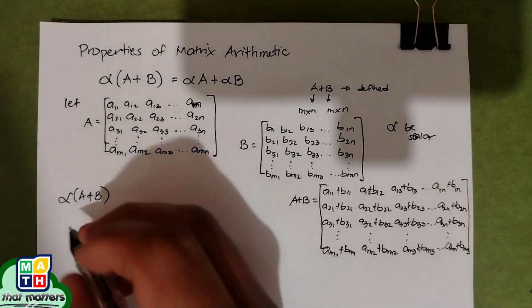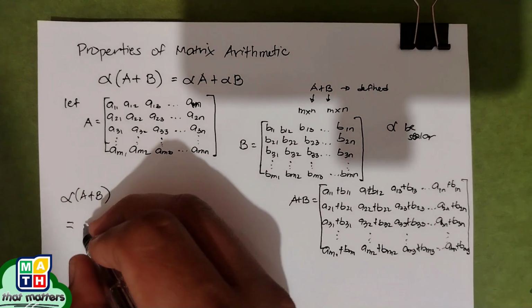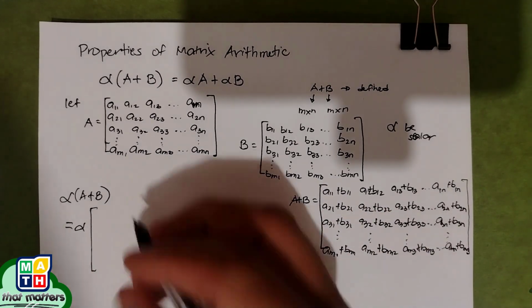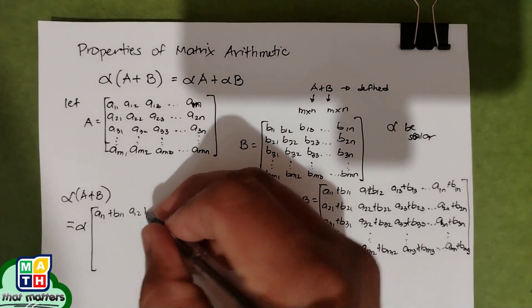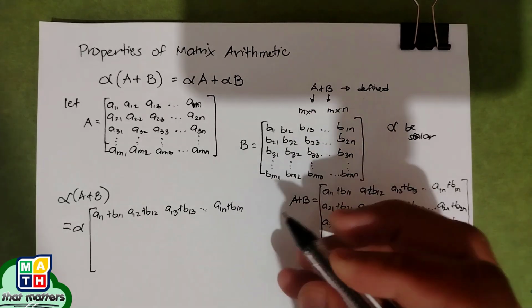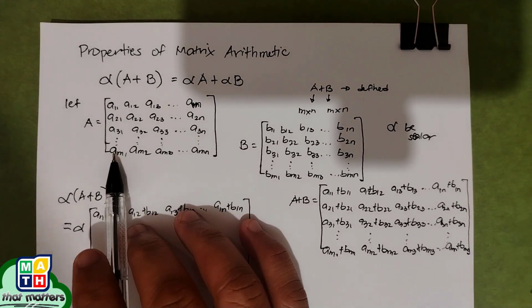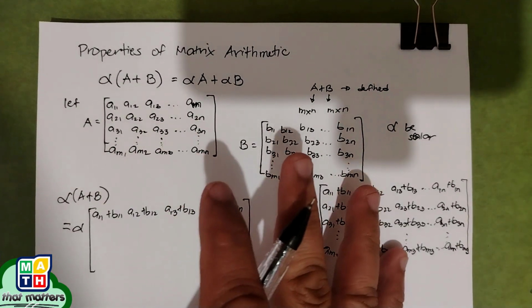Now we are going to multiply the scalar alpha to this, so you will be having this expression: alpha times the entire matrix, A11 plus B11, A12 plus B12, A13 plus B13, dot, dot, dot, A1N plus B1N. As you can see, when you try to prove properties of matrices, it would really take a lot of time, since we are going to consider the general form of matrices, not just 2x2, not just 2x3, etc.